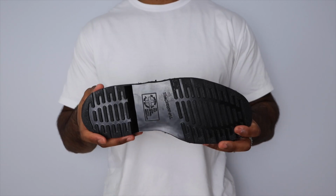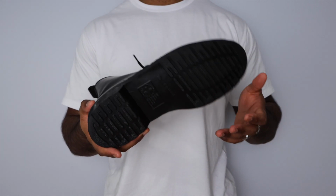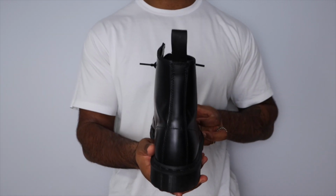Recently, I picked up a pair of Doc Martens in the 1460 mono silhouette in an all black colorway, and I will say they've been super versatile. What I did, anytime I wanted to wear an all black sneaker, I just subbed in the boot instead.